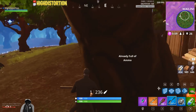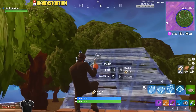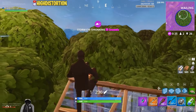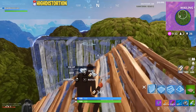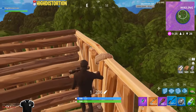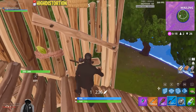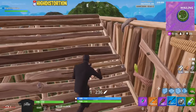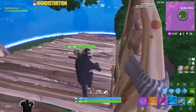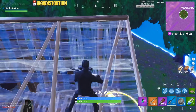Wish I had a launch pad. I think he's in a tree somewhere. He's in a tree somewhere? Could be wrong about that. Oh, shit. The bush.